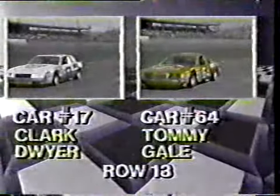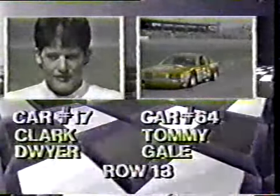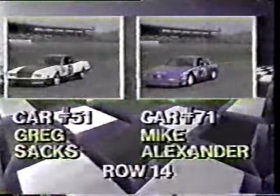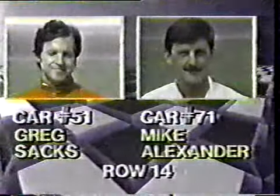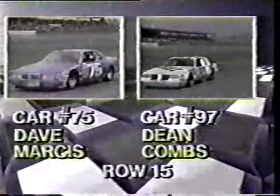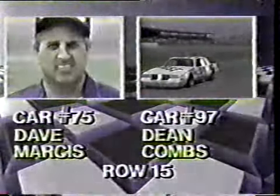Row 13, it's Clark Dwyer in a Pontiac and the Ford of Tommy Gale. Row 14, the Chevrolet of the new New York runner, Greg Sachs. And from Franklin, Tennessee in an Oldsmobile comes Mike Alexander. Row 15, from Wisconsin, the Pontiac number 75. That's the Raymock car for Dave Marcus, and alongside is Dean Combs. Finally, in row 16, Jimmy Means Pontiac starts there, along with Trevor Boyce of Calgary, Alberta, Canada.